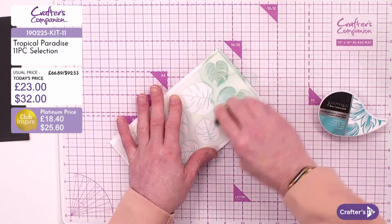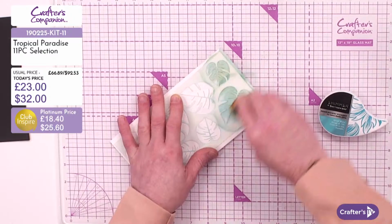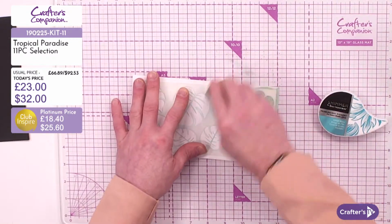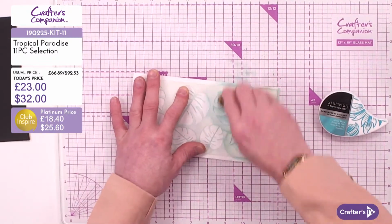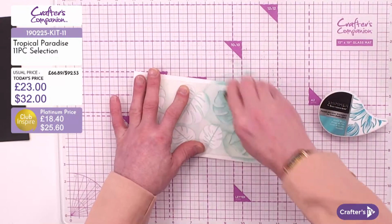And because we've used that repositionable spray, that's holding our stencil in place. It's not going to move. It's keeping it all in pristine place for you to come along. And this is where, if you wanted to use other colours, you could start to blend them together. But what's happening is you're going to get that perfect blend.